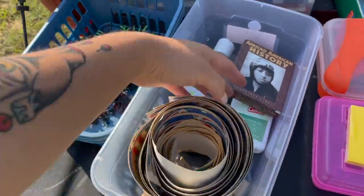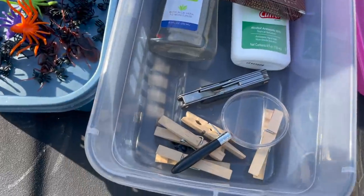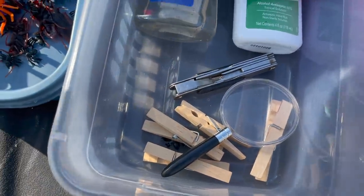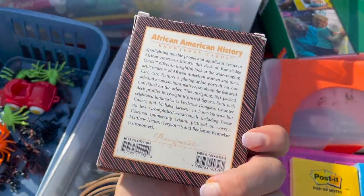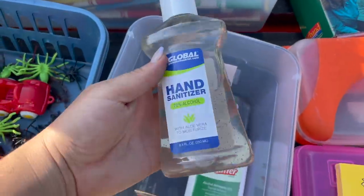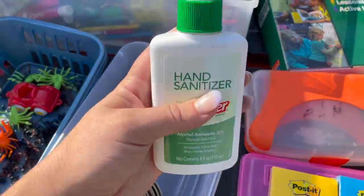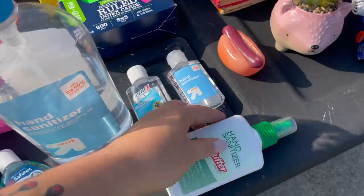We've got some bulletin board decorations, some American flags. Underneath, this box doesn't have that much stuff in it. Some paper clips or clothespins, a magnifying glass, some flashcards of African American history. That's cool, those actually should go with the other flashcards. And more hand sanitizers, there's a bunch right there. Oh, this is a spraying hand sanitizer. I've never seen one of those before. All right, so there we go.